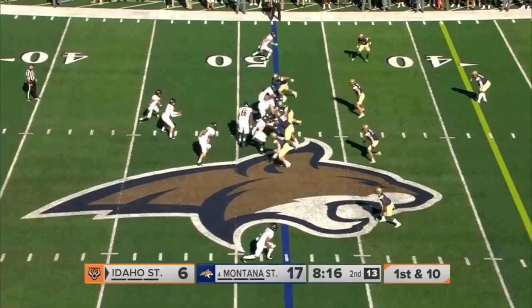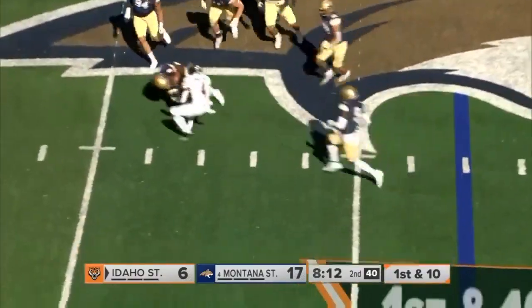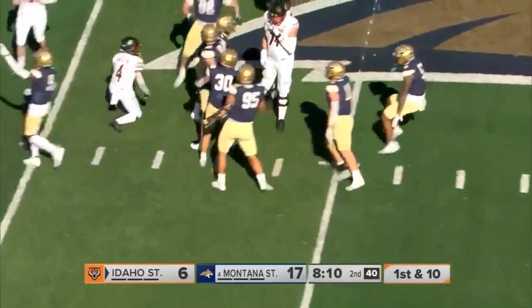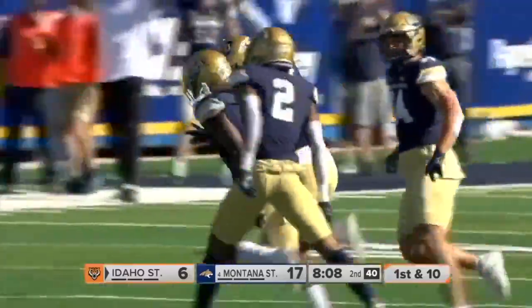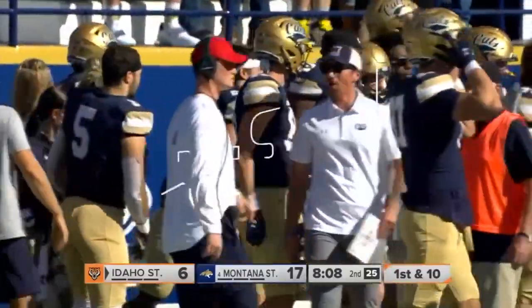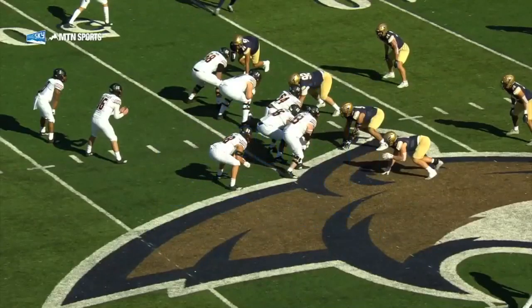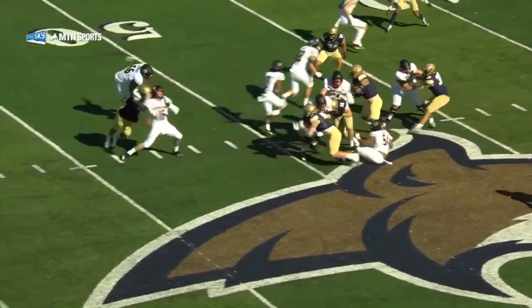First and 10 near midfield. Pressure coming and the ball's on the turf. And it's a fumble and it's going to be scooped up by Montana State. Big time play there by David Alston, young man out of St. Paul, Minnesota, the Twin Cities. Some Minnesota boys on this Bobcat defense making plays with him and Ty Okada. Nice job by him. Turnover.